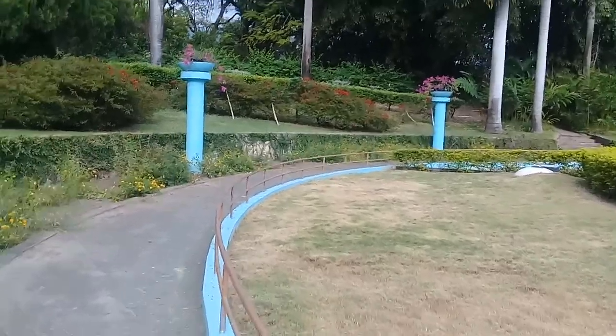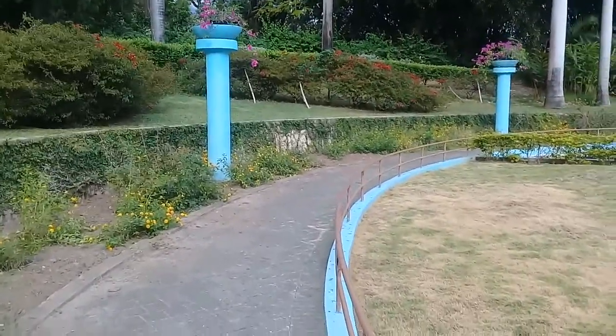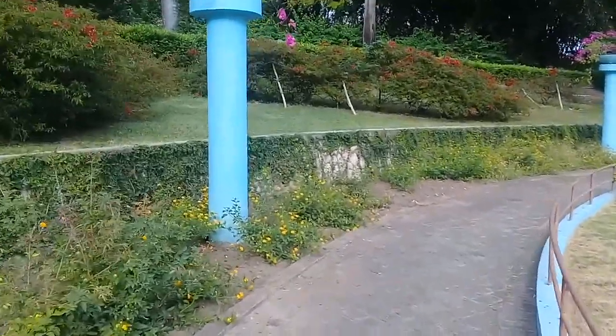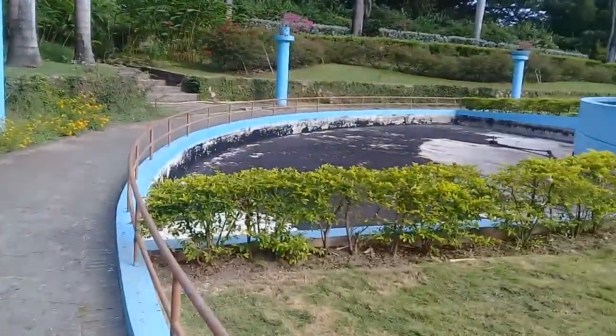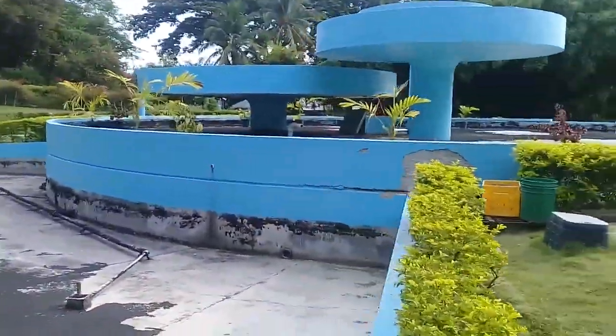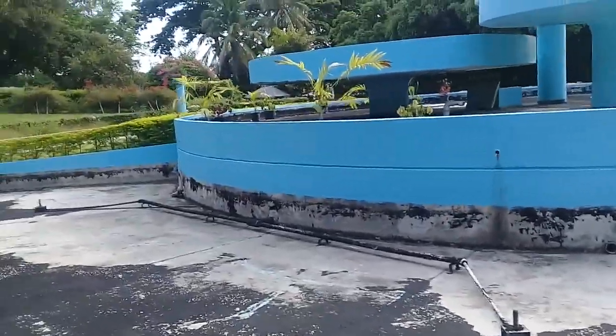Oh, look at the mangoes! Look at the mangoes! It's just crawling. Well, actually creeping up. Alright, so there's not much to see here. Folks, just want to show you this area. It's been here for a while. There used to be water in this area too.